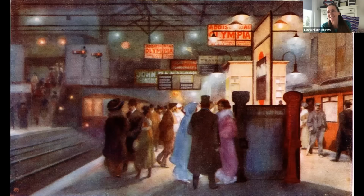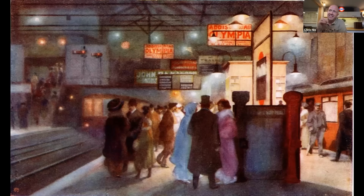So this dates from 1912, and it's by an artist called Yoshio Makino. And it really does capture the moment, doesn't it? If you look on the right-hand side, the train gives you a clue as well with those older style wooden-bodied clerestory roofed cars there.